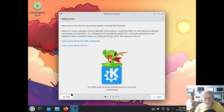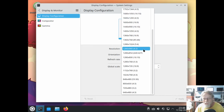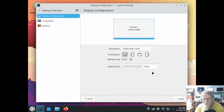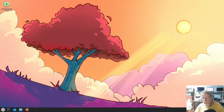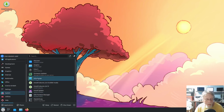And real quick, that was actually really quick. We're into the load screen. And I'm on a VM, so the display setting is not correct. We're going to fix that real quick. 19 by 10. Hit apply. Keep. So the first thing I want to do is see what we have here in the info center. This is a daily build, so even if there's an update coming, once I install it, there shouldn't be a whole lot to it. So we're going to go ahead and check the info center.